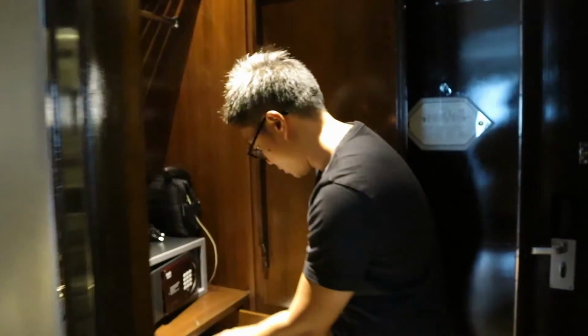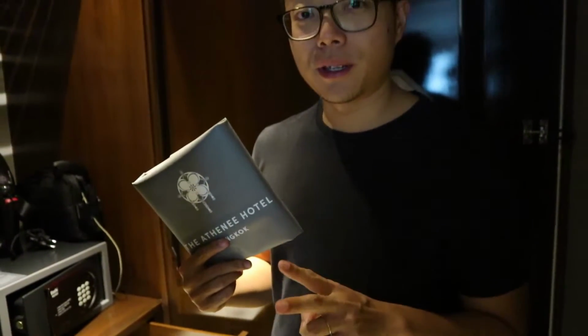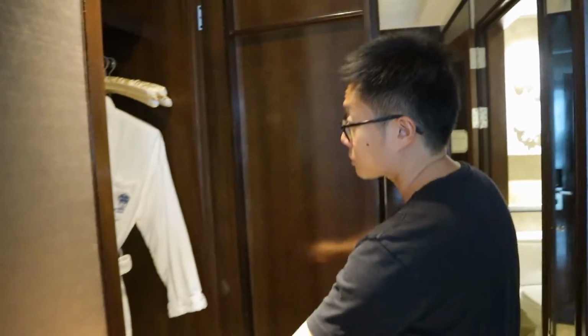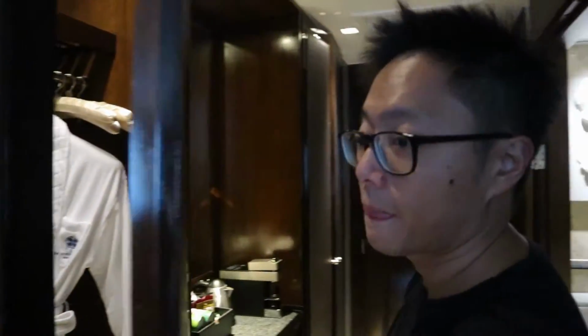One thing I didn't mention is that because we have status, this hotel gives us 2 free laundry pressings daily. So that's kind of nice. And then we have another closet here with hangers, bathroom slippers, and a bathrobe with the signature Luxury Collection logo on it.